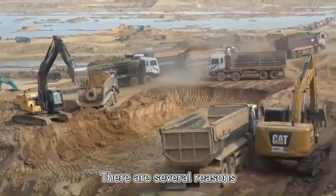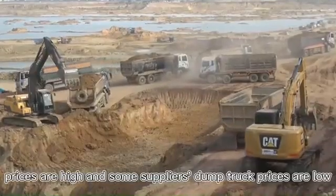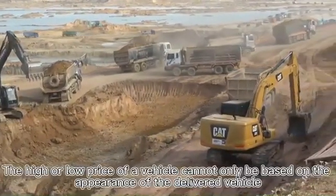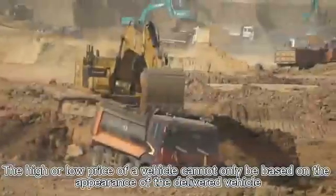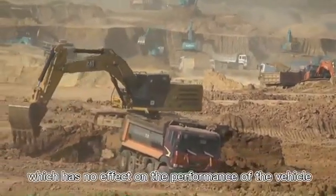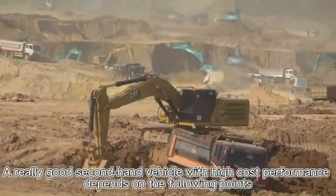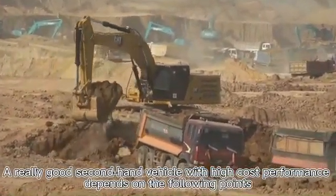There are several reasons why some suppliers' dump truck prices are very high and some suppliers' dump truck prices are very low. The high or low price of a vehicle cannot only be based on the appearance of the delivered vehicle. The appearance being brand new has no effect on the performance of the vehicle. A really good second-hand vehicle with high cost performance depends on the following points.